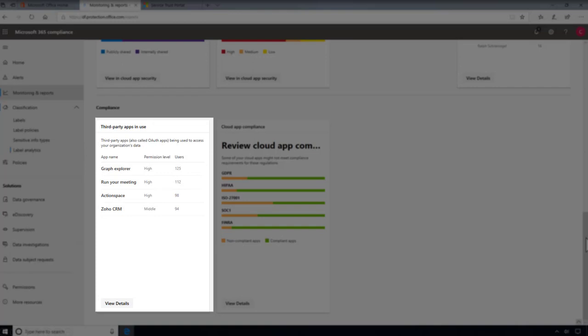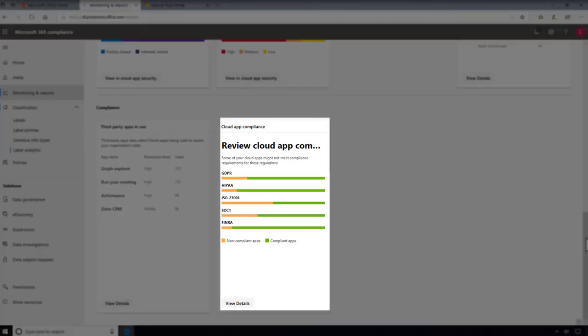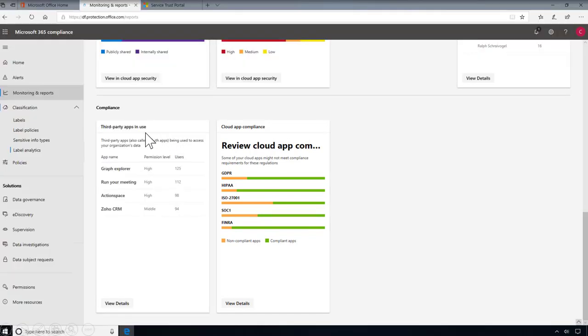Scrolling down, Megan sees more information about third-party apps being used and accessing Contoso's company data of Contoso's Cloud App Compliance. With the new Microsoft 365 Compliance Center, Megan has access to manage her company's sensitivity and retention labels and policies, data loss prevention, data governance, e-discovery, data subject requests, case management, and cloud app security. Additionally, Megan can gain actionable insights and leverage intelligent automation to reduce Contoso's compliance risks and safeguard sensitive information.